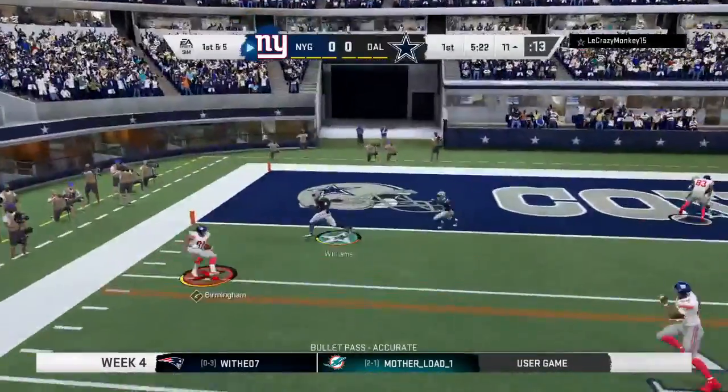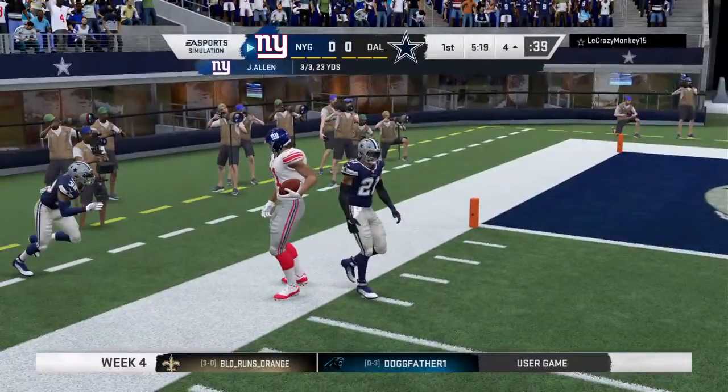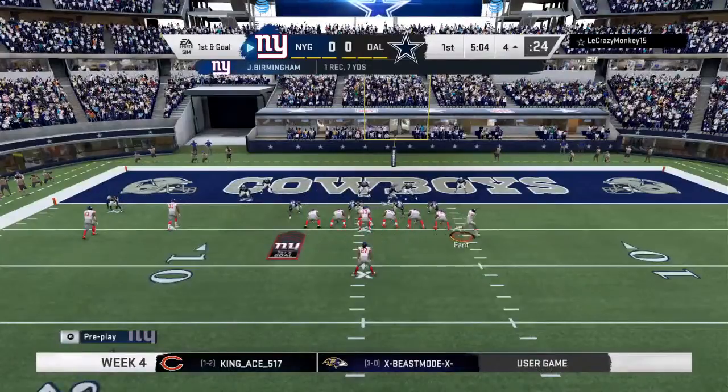Working out of the shotgun. Here's Allen. His pass caught at the 4. 7 yards on the pickup there, and now they'll have it 1st and goal.